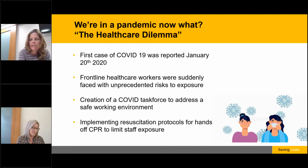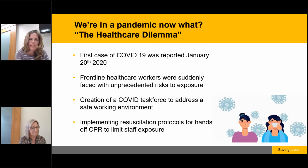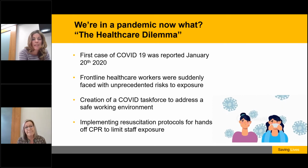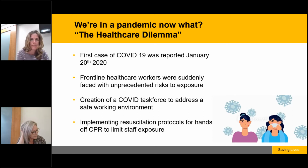So as everybody is aware, January 2020 brought unprecedented times around the United States and internationally. Our first case of COVID came, and the frontline healthcare workers were suddenly faced with these unprecedented risks of exposure. We really had no idea how this disease spread, how lethal it was. Our traditional practices weren't going to work during this time. And what are the new protocols? What are the new ways of doing things?